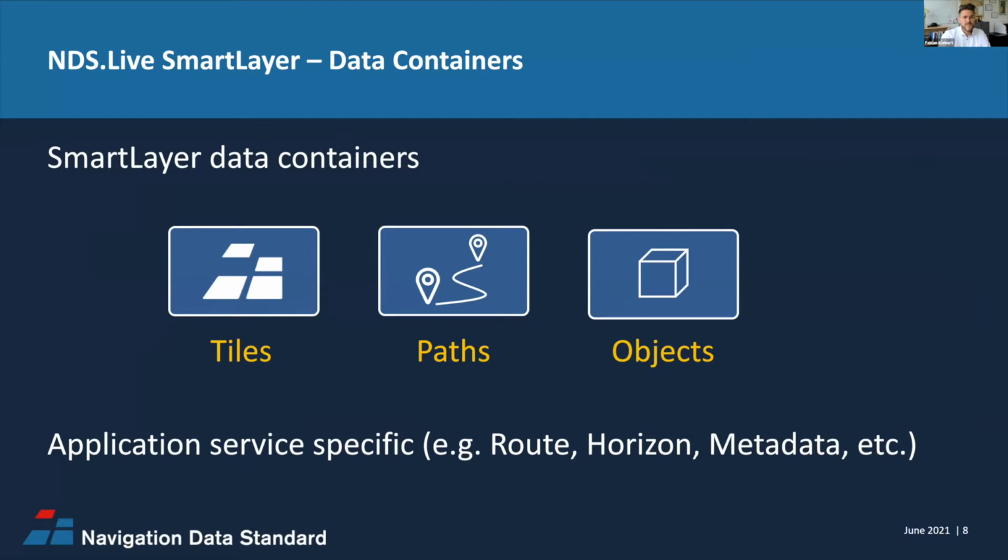So the smart layer data comes in containers. And these are three different ones that we have in NDS Live. It's tiles, it's paths, and it's objects. And these data containers, they differ in the spatial extent that they're covering. So map tiles are simply tiles that follow a predefined tiling schema. Paths are paths along a road. So basically all the data along a stretch of road, which basically includes the road itself plus some stubs around or even longer. So that is quite configurable.